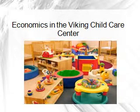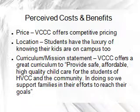to do with service learning. I chose to do my service learning at the Viking Child Care Center and was surprised to see all the economics that goes on on a daily basis, from opportunity costs to differences in supply and demand and weighing our perceived costs and benefits. Parents' perceived costs and benefits start with price.